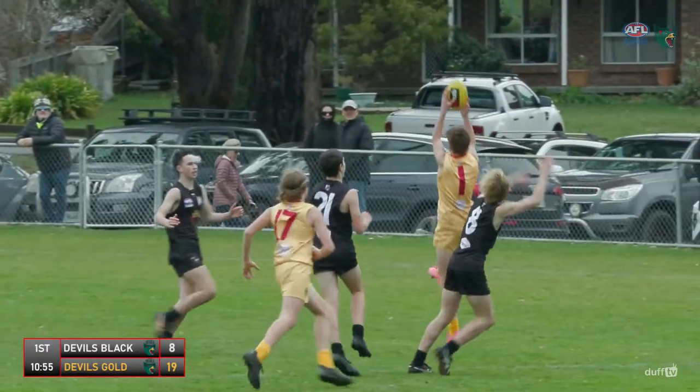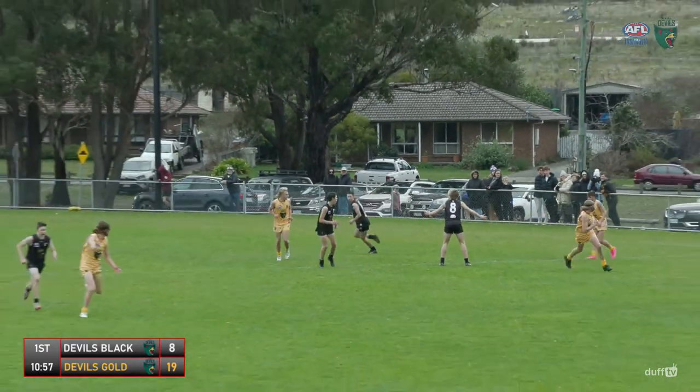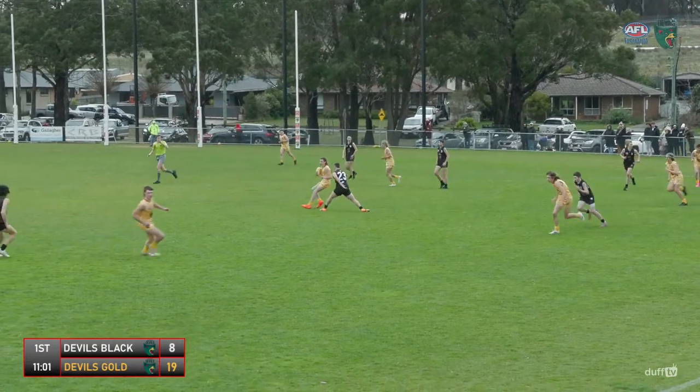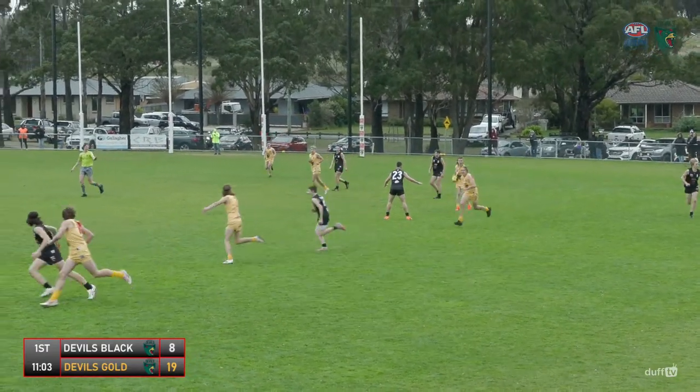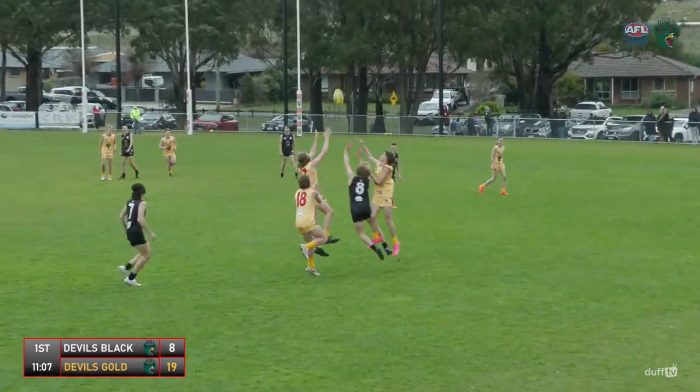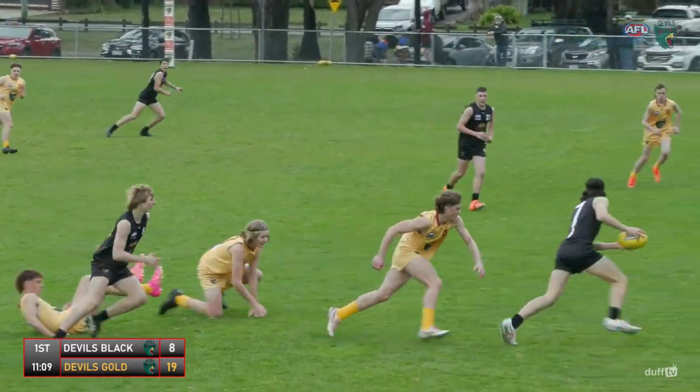Ball exits the D50. Great mark there from Whitney, who's had his hands on the footy quite a bit. He looks to bring the ball back inside to Beerman. Just playing a little bit of possession footy here at the moment. Good contest in the air.